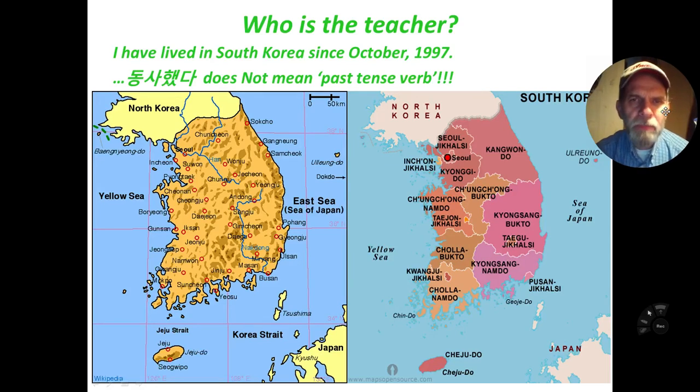The verb form I wrote does not mean past tense. I have lived in Korea 20 some years, but I do not speak Korean. 한국말 못해요.